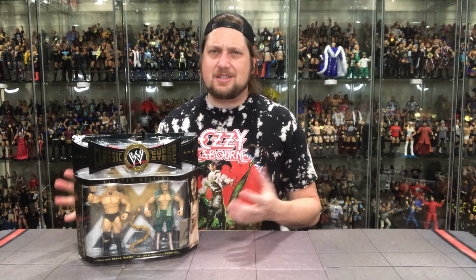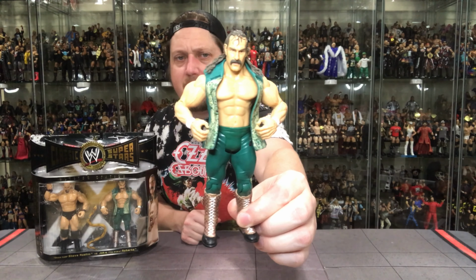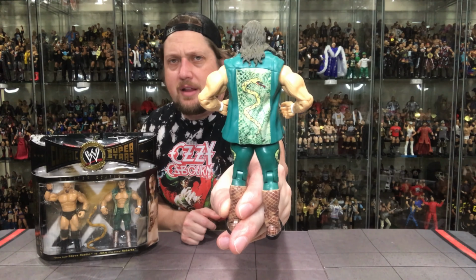The Stone Cold I just can't get past. But I like the Jake. I like the Jake so much. I actually have a loose version of the Jake the Snake Roberts from this pack. A lot of good detail on this. I love the snakes on the tights. Like I said, I love the brown boots. Love that snake on the back, too. I think it was very solid.